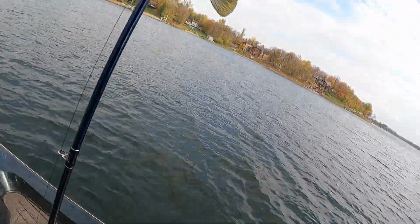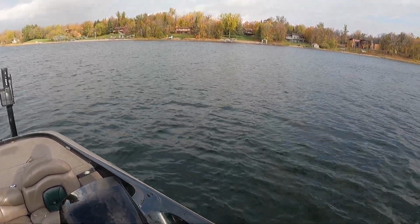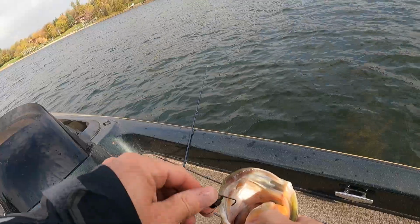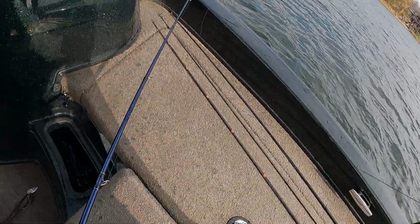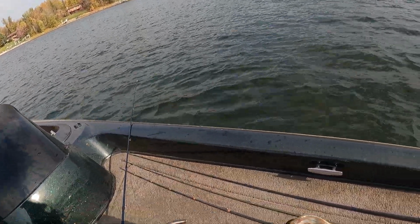I need to get myself some wine here. Okay. Yeah, I'm battling the wind too. The wind has been not my friend today. Need pliers, that ain't gonna work. There we go.